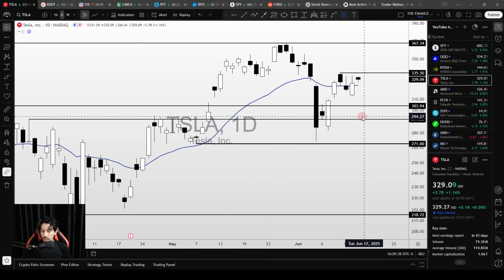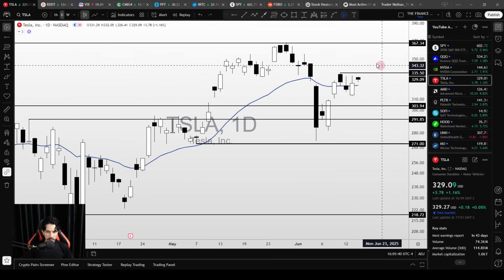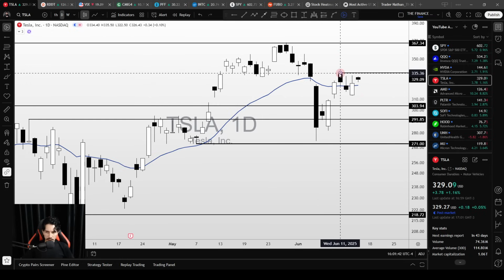Now, guys, Tesla looks very promising, okay? If we see Tesla breaking the $335 again, fantastic.